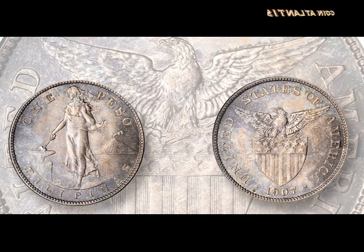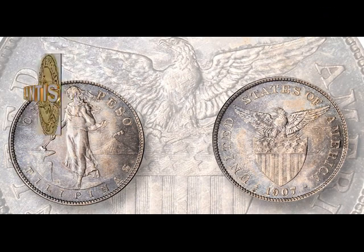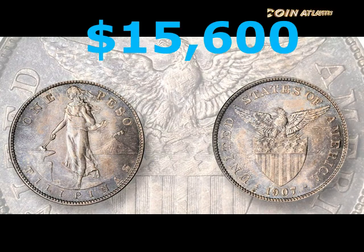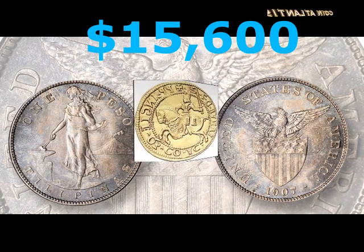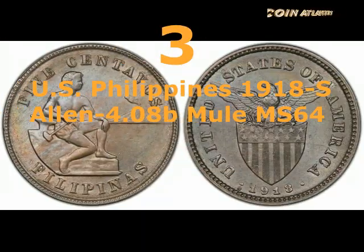The San Francisco Mint struck no fewer than 10 million US Philippine pesos in 1907. But coins in high-quality mint state are far rarer. There are only 4 graded MS66, 1 MS66 Plus, and 1 MS67. This MS66 specimen sold at auction in 2019 for $15,600.